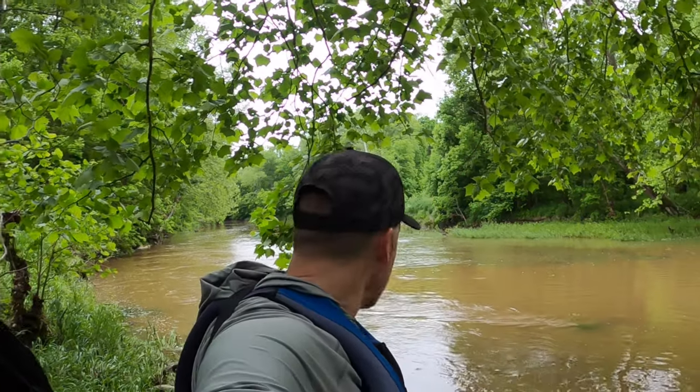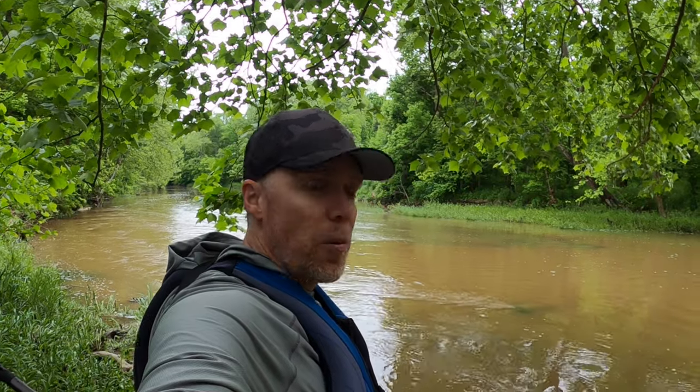We are back here on the West Fork of Ohio Brush Creek. Had a good bit of rain here over the past few days. Water level's starting to go back down. Thought we'd try to hit this morning. It's Saturday, late April. A little chilly out this morning. Water's still a little muddy, as you can see, but we'll see how this adventure pans out.